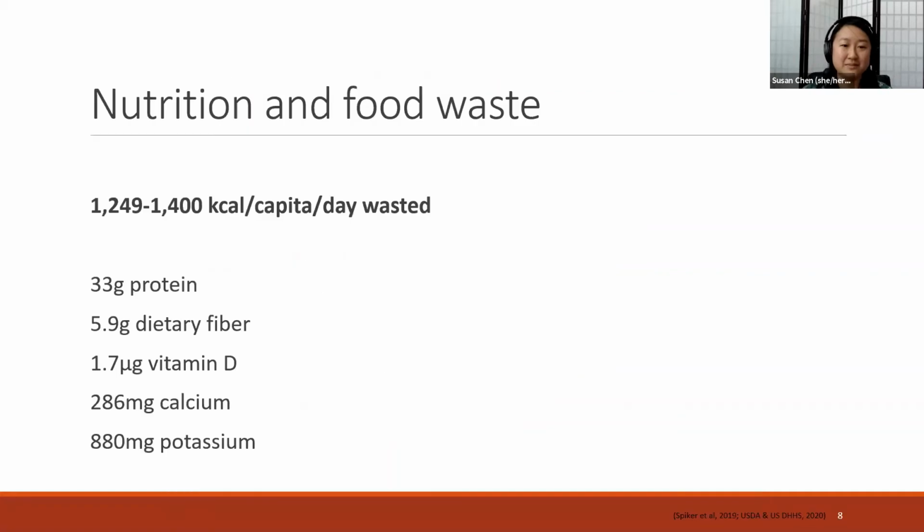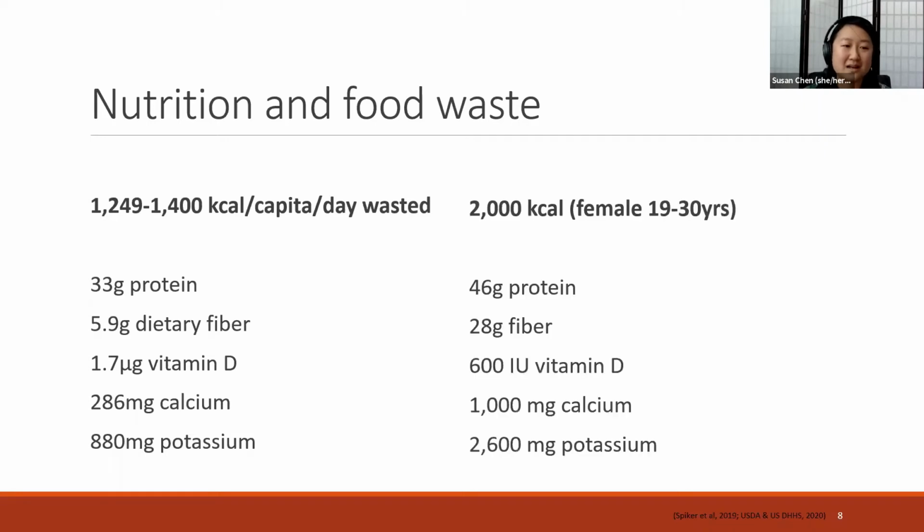So in terms of the intersection between nutrition and food waste, in a paper that was published a couple of years ago, these researchers looked at the amount of food that is wasted within the food system and how that relates to specific nutrients. Here I have some of the main findings from the manuscript, and about 1,249 to 1,400 calories per capita per day is wasted. So there's an excess amount of food that is being produced and cannot be consumed. And then of this, 33 grams of protein and so forth with the various macro and micronutrients. Compare this to the current dietary guidelines for Americans, for example, a 2000 calorie per day diet.